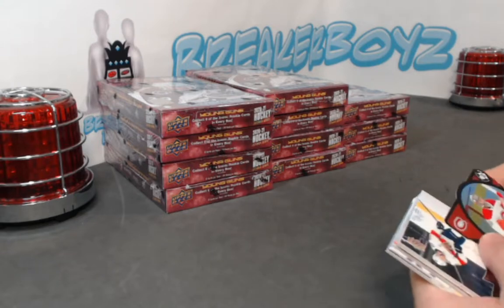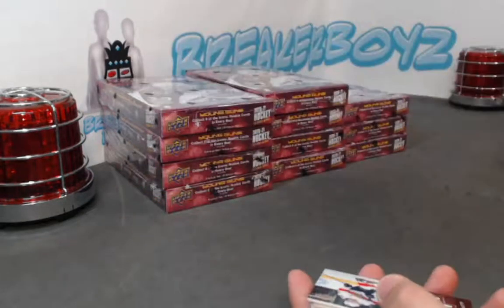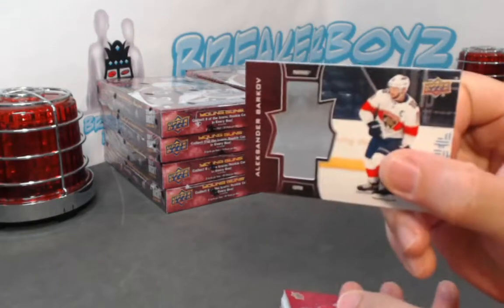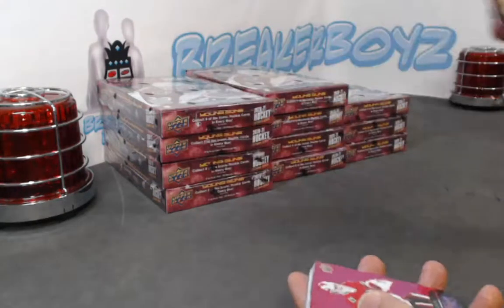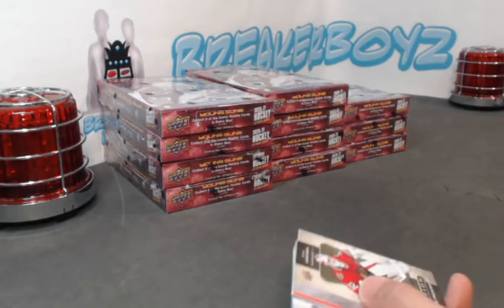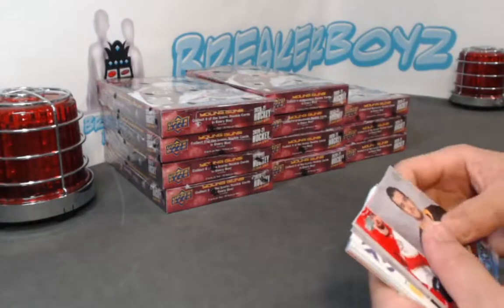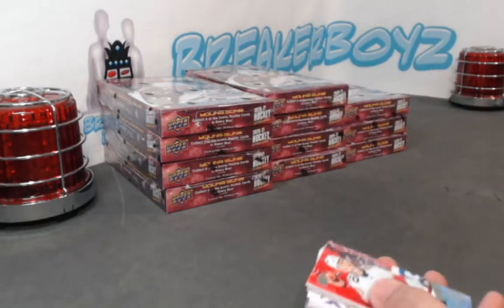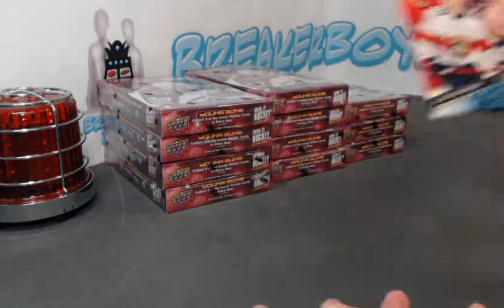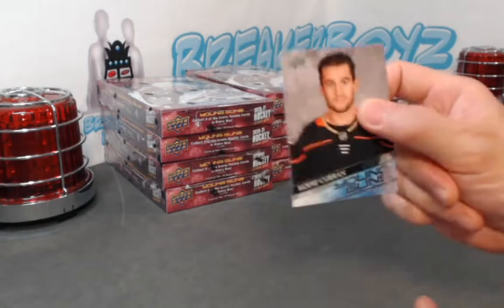Alright, let's do a box recap. Number one, we have a Carey Price UD3 die cut, a Barkov finite out of 299. This is the pink variation of Lankinen Dazzlers. A little bit tougher to get. And a Lankinen Ovation. Young Guns, we have Dorio. Heppo Niemi. Hayden Verbeek. Cody Curran.